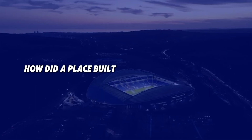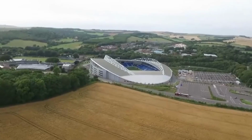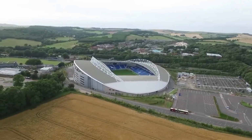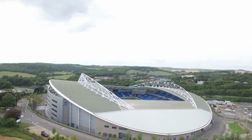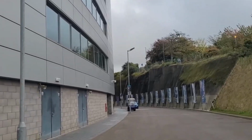So how did a place built on difficult land turn into a model for innovation? Builders and engineers worked closely with environmental experts to find new ways to protect the land and power the stadium. They turned what seemed like a problem into a strength by focusing on sustainability and smart design.